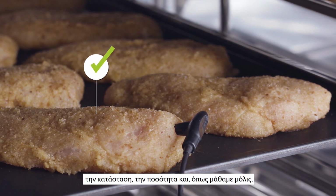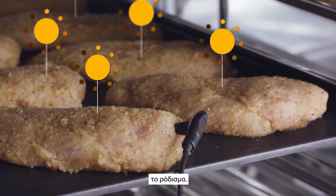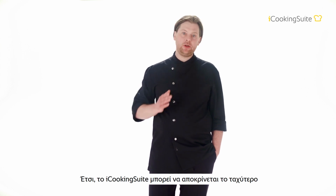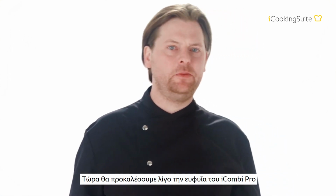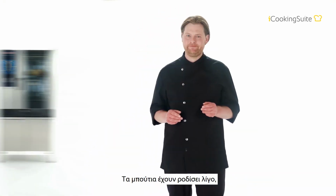It monitors the size of the food, the condition, the quantity, and as we've just learned, the browning as well. In other words, sensors inside the cooking cabinet are constantly supervising the browning reaction. Therefore, iCooking Suite can instantly react to any kind of adjustments you make. Now, let's challenge the iCombi Pro's intelligence a little bit by changing the cooking path in progress.